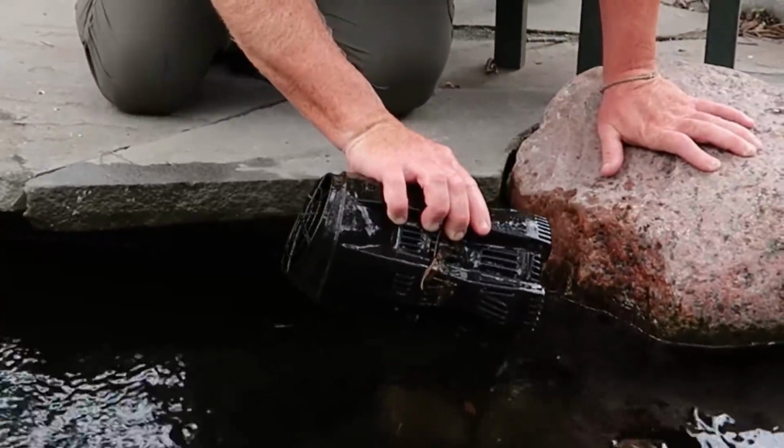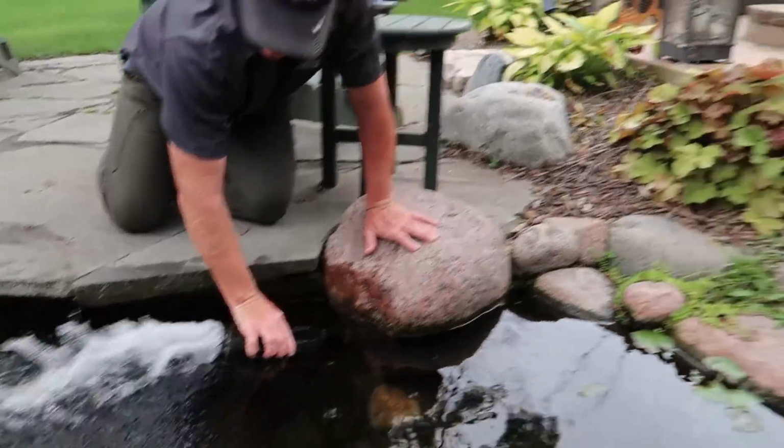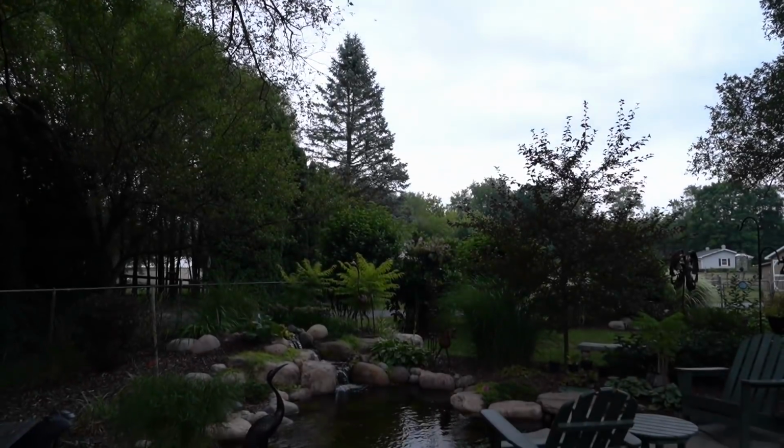So there it is, an Aquascape pond power head. Easy add-on to any existing pond, and the koi love to swim in the current, don't they? It's like a koi park, a koi treadmill. Yeah, they swim into it, then they get pushed.